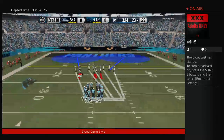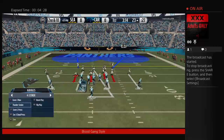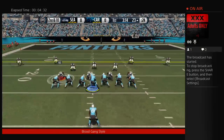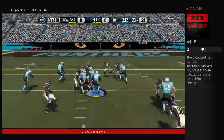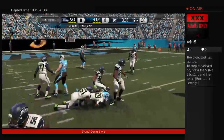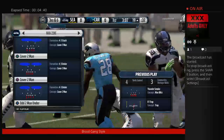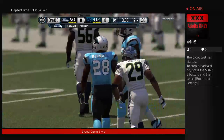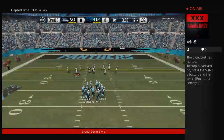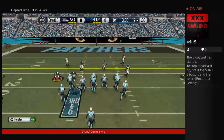Second down following that incompletion. Newton's got 2 tight ends on the field for this snap. Jonathan Stewart with the football, and a gain of 4. Good job by the defensive line standing in there and fighting, and they hold the running back to a short gain. The offense coming to the line inside the opponent's 20.